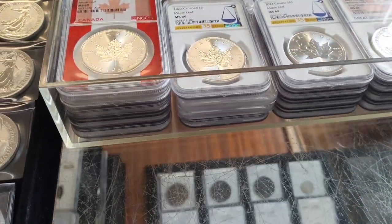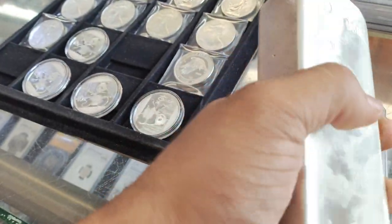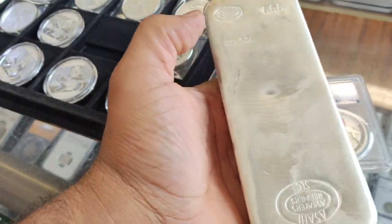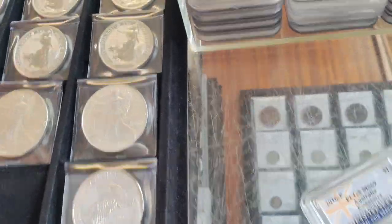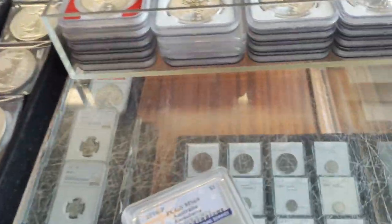Can I see this? Oh my lord, it is heavy. Okay. Oh my gosh. Is it a kilo? Yeah. No, 100.